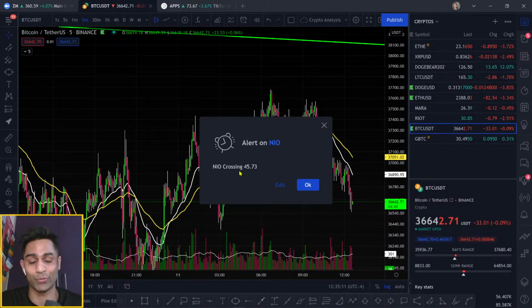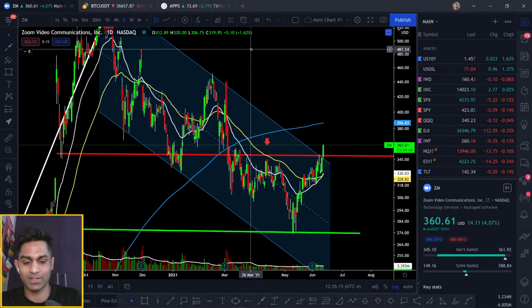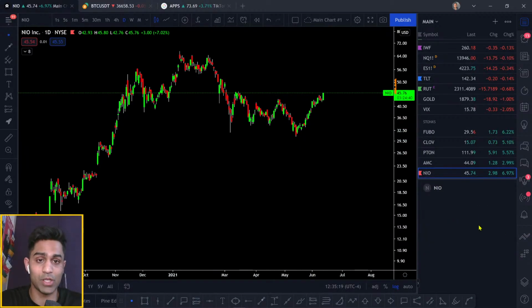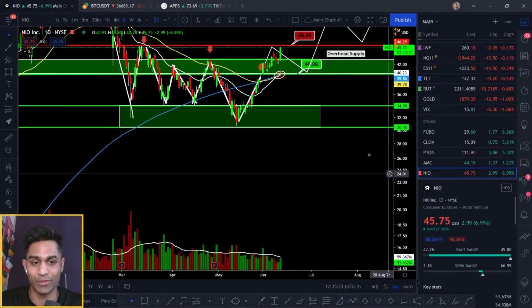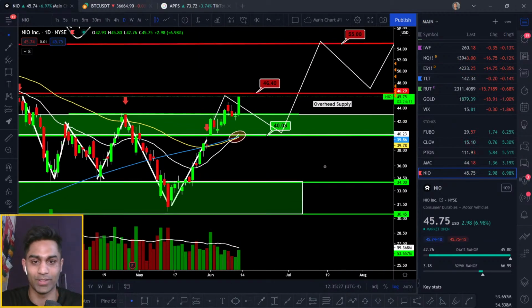So NIO is actually breaking out over 45.73. So we'll keep that over here. We're up almost 7% once again. We're breaking out over 45.75, but the high for the day still sits at 45.80. There we go. NIO is about to prove me wrong with another high of day.